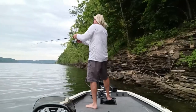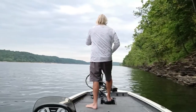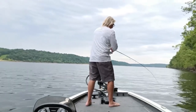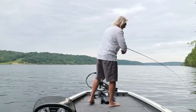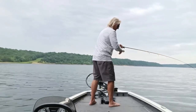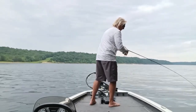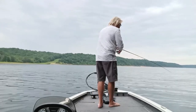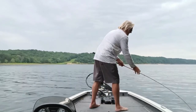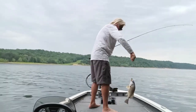I think I'm going to go towards the dam and fish some of the rock cliffs right there. So, anyways, let's go get them. All right, here we go. We got a fish on here. Don't know what he is yet. He's fighting pretty good. Well, that's why, because he's a drum.